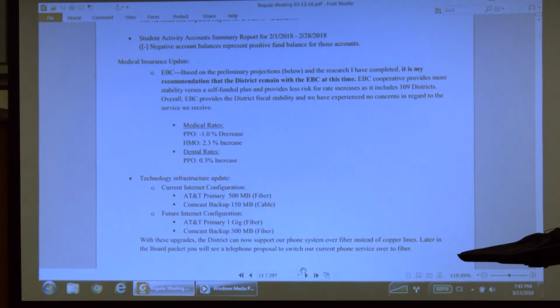Once again, EBC provides the stability versus a self-funded plan and provides less risk for rate increases as it includes 109 districts. Overall, EBC provides the district fiscal stability, and we have experienced no concerns in regard to the service we receive. The final rates will be coming out next week, March 21st. As soon as I get those rates, I will work through Dr. Skinkis and tell him what the actual rates will be for our medical and dental plans.